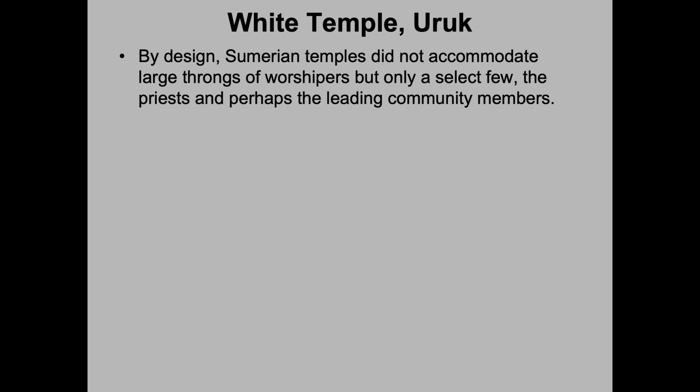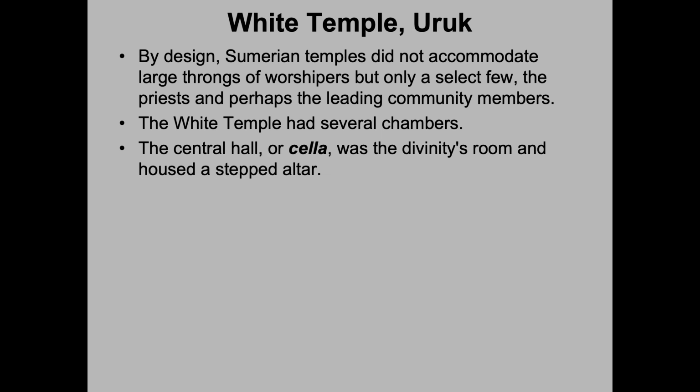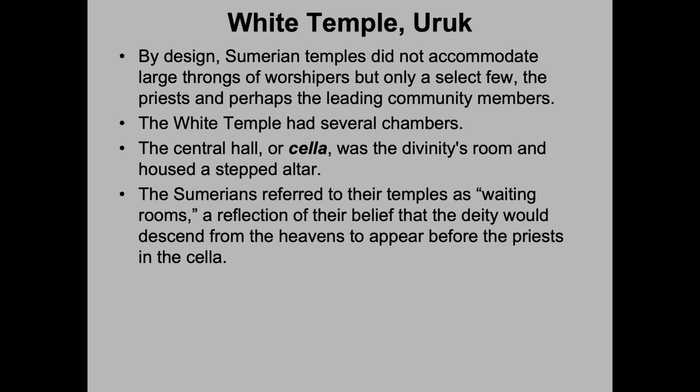By design, Sumerian temples did not accommodate large throngs of worshippers, so not everybody went inside the temple like we might go into a church, only a select few, so these were the priests and probably the leading community members. And the White Temple had several chambers, and the central hall, or cella, was the divinity's room, so the room for the god, and housed a stepped altar. The Sumerians referred to their temples as waiting rooms. So this is a reflection of their belief that the deity would descend from the heavens to appear before the priests in the cella. It's unclear whether the Uruk temple had a roof, so we don't know.